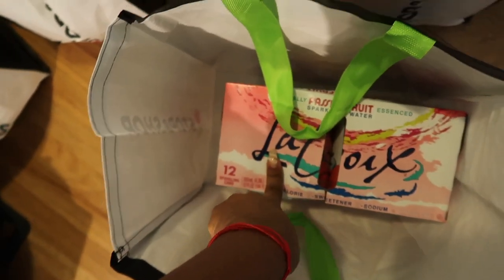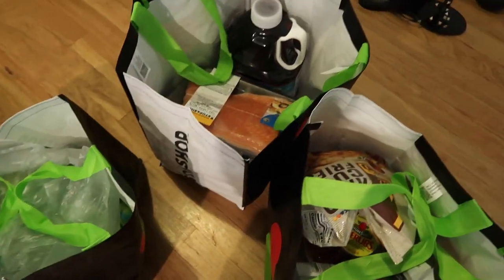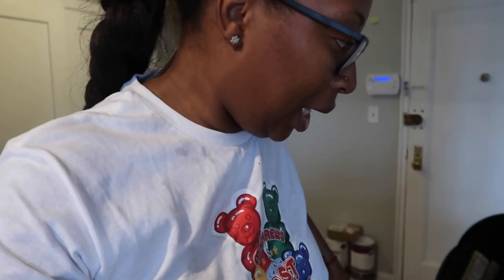So I wanted to get some groceries so that we can eat and I can cook while we're here. Of course, I got my La Croix. I got some stuff to make salad. Just a few things, some salmon to eat. I didn't go crazy, but I just got a few things.